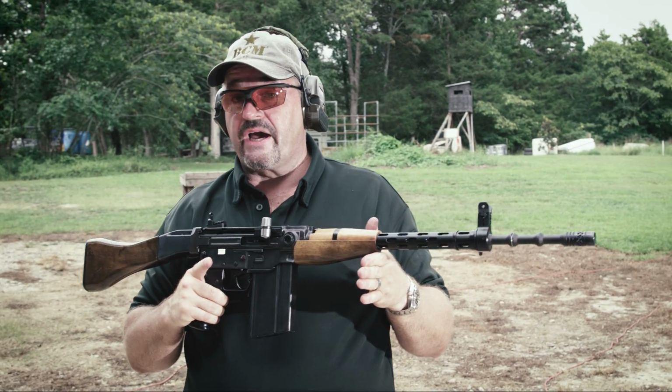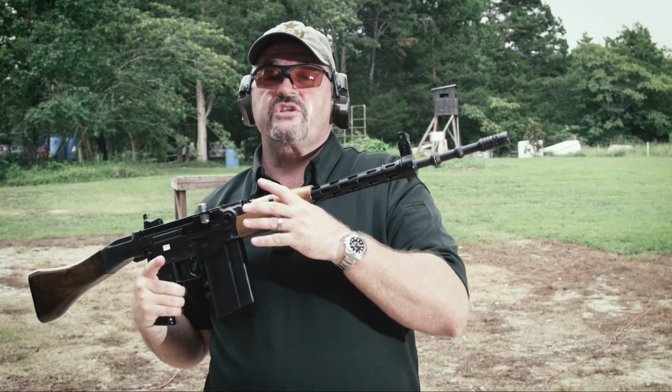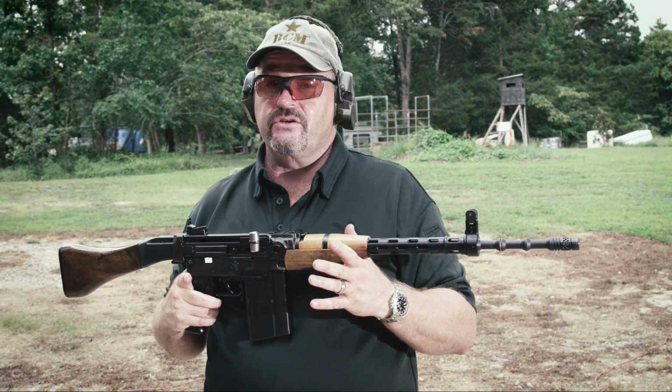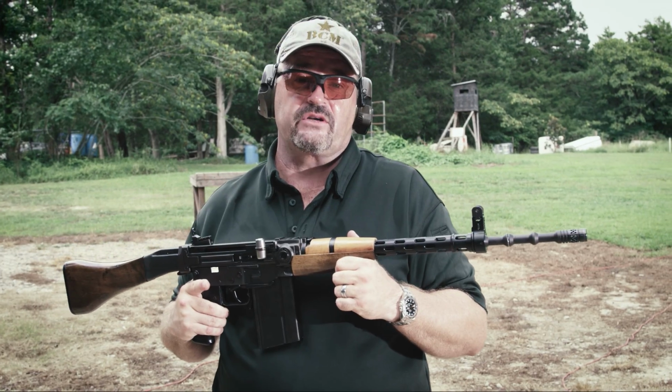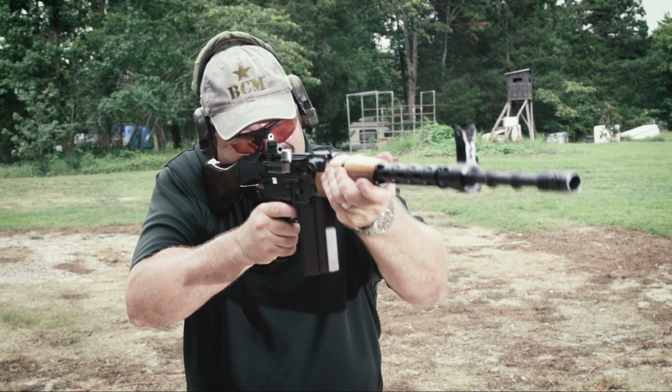No bolt hold open device on the SIG STG 57 or the SIG AMT or 510-4. Interestingly enough, when the Swiss went to the STG 90, which is more or less a high-end copy of the AK, they incorporated a bolt hold open device, despite the fact that their predecessor rifles, like the STG 57, don't have one, and neither does the AK. Here we go.